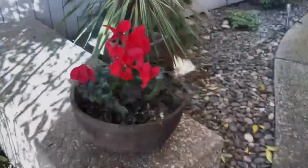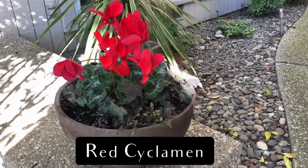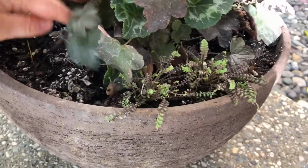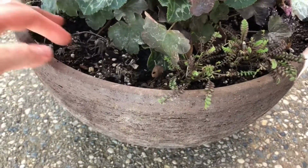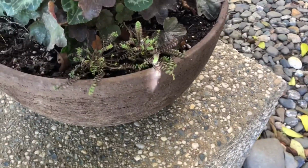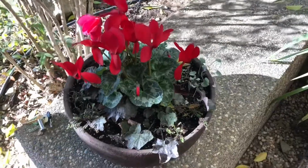Okay, to the client's house. Here we go. Here we are. I have that red cyclamen doing really well. Unfortunately, it doesn't look like the dichondra has made it, but we don't need to worry because it is a perennial and it will come back. And these little button plants are looking okay, but we might want to add some pansies in there to fill it up. But the cyclamen is definitely the star.